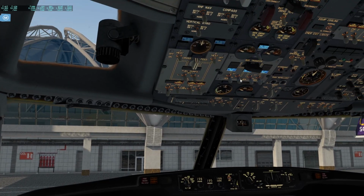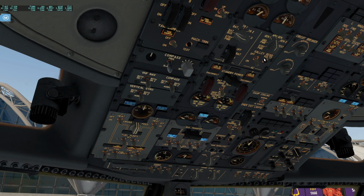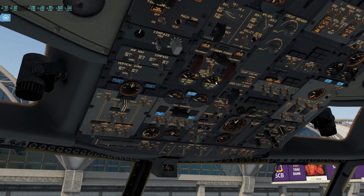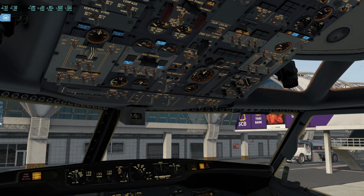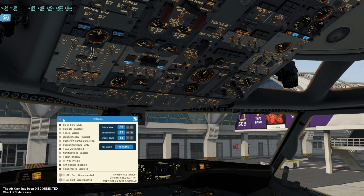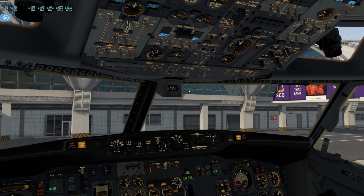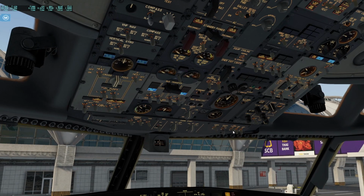So now the APU is started. So we're gonna put it on the bus. APU generator on. Okay, that's good. APU bleed, so for the air conditioning, yes. Remove GPU and aircraft. Right. Okay, that's good. Galley power off. Okay. And call for pushback.